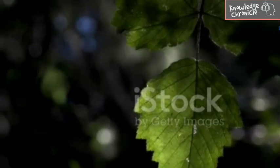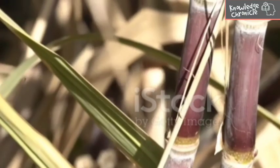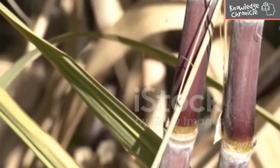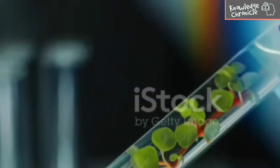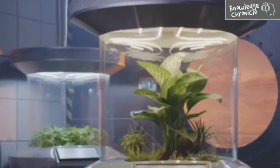Plants make their own food through photosynthesis, primarily in the leaves. This food, mainly sucrose, needs to be transported to different parts of the plant for energy and storage. This is where the phloem comes into play. But what exactly is a source and a sink?